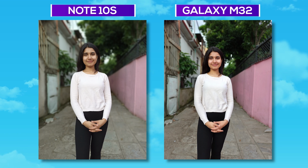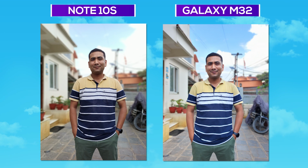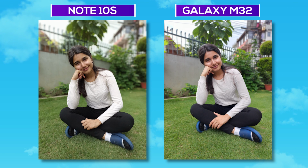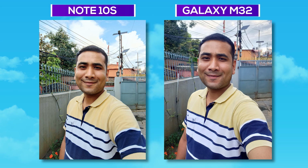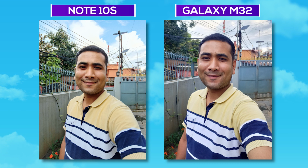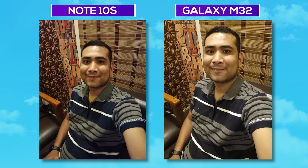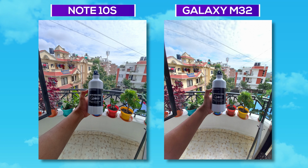Portraits also share the same story, where the Galaxy M32's photos are livelier. The ones from the Note 10s are not that bad by any means, but I prefer the skin tone and background colors on the Galaxy M32. Also, I got more consistent results with the Galaxy M32 than the Note 10s in terms of color optimization. Moving on, selfies are also superior on the Galaxy M32. It optimizes your skin tone, making them look better, whereas you will find that the images from the Note 10s have this unnatural contrast.